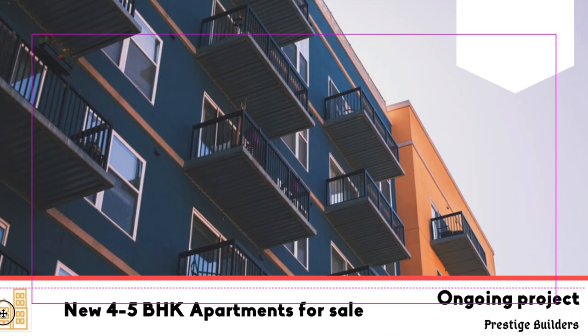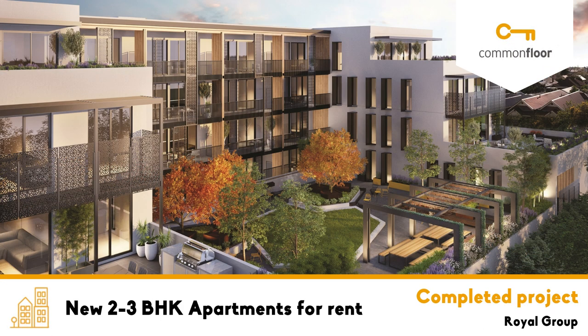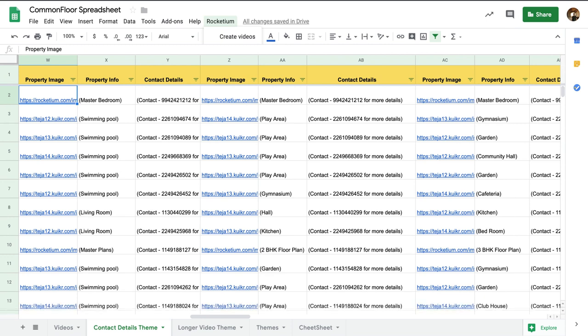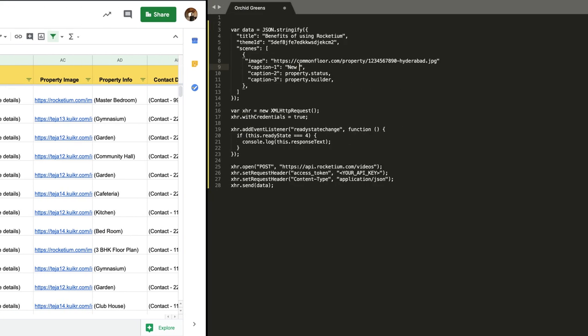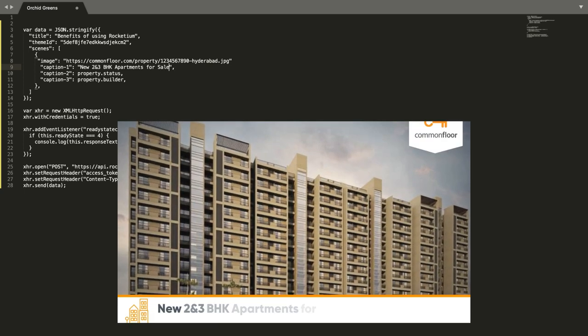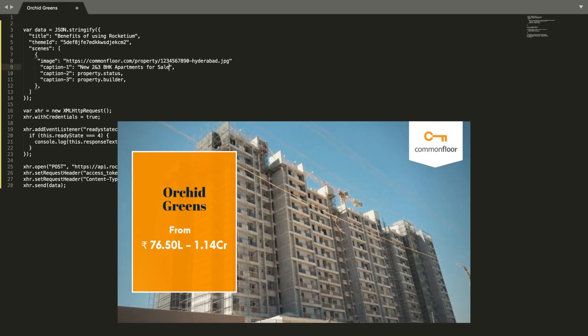Their designers were able to work with Rocketium to create templates that perfectly captured the desired content structure and design guidelines. Once the templates were made, the Commonfloor team could use a simple spreadsheet or call Rocketium's publicly available REST APIs to automatically convert their listing database into delightful videos.